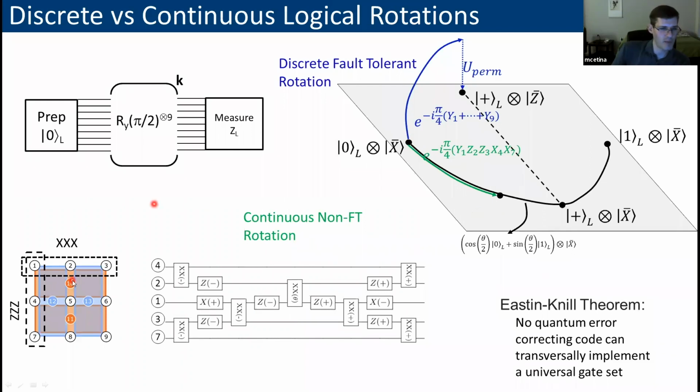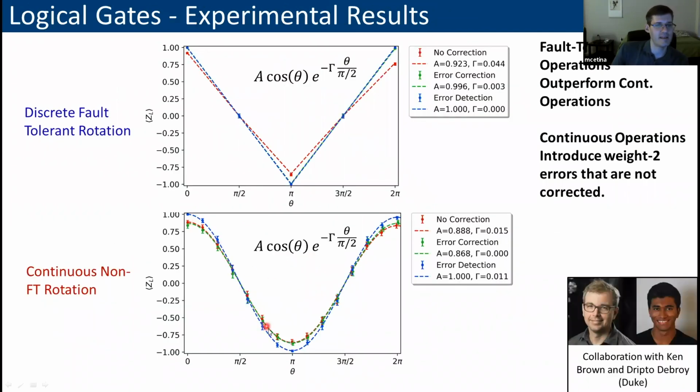And indeed, when we design a circuit to do this continuous rotation while staying within the code subspace, which then involves entangling operations, we observe a decrease in the amplitude of the Rabi oscillations, and we also note that in this continuous rotation, the error correction does not help us very much, which we ascribe to the fact that we have a number of 2-qubit gates in order to implement this continuous rotation, and these 2-qubit gates involve weight 2 errors, which are not well corrected at all by this correction scheme. In contrast to the weight 1 errors that were happening in the fault-tolerant rotation above.